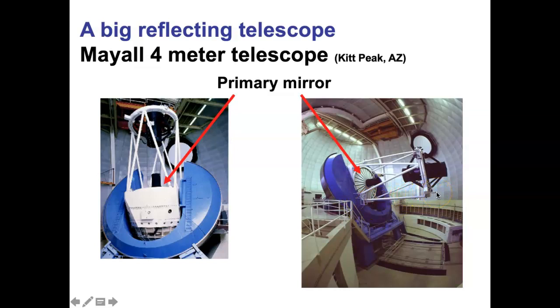That's just details. The most important thing to know is the diameter of the mirror. Right? This is the primary mirror. It is 4 meters in diameter. So the length doesn't really matter. It's the diameter that matters.